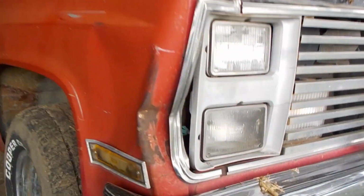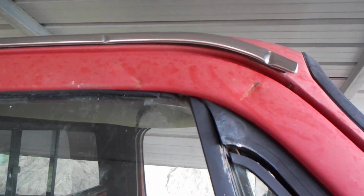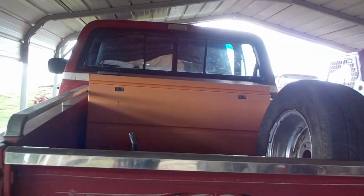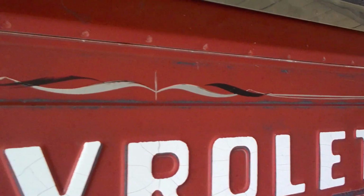He wrecked it right here one time, and I don't know if you can see, he slid it into a pipe truck one time. But that's really the only dents on it. I have always been real careful with it. I've never wrecked it. It's a Ron Carter edition. I want to do the paint, and I want to do the pinstripes all back.